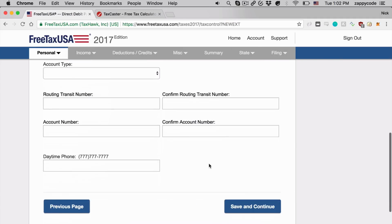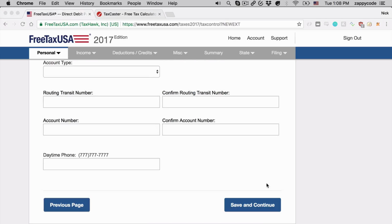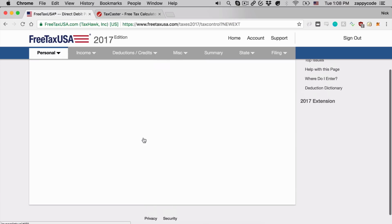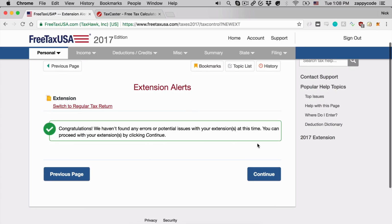Then you're going to put in your information, press continue, and they'll submit it for you. That's all you need to do. If you don't want to use this free Tax USA website to make your payment, you can also just do it directly on the IRS website. So you can go back to here, personal, direct debit payment. Would you like to make it? No. Save and continue. Congratulations, it looks good. You can now proceed with your extension.